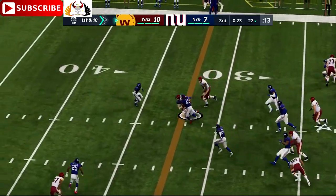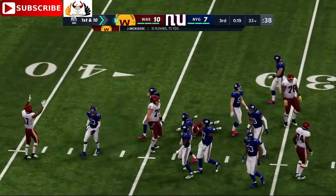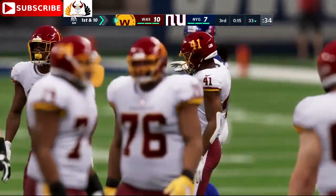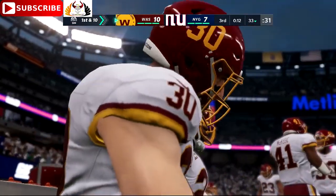Now a handoff here to his running back. And he's going to get this one across the 30-yard line. A gain of 11 to kick off the drive, and it's a quick 1st down. A gain of 11 on the play. 1st down, Washington.